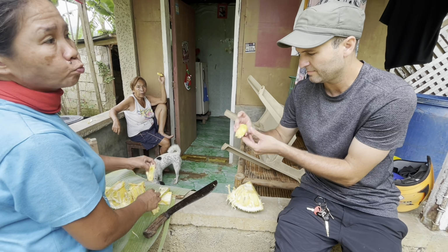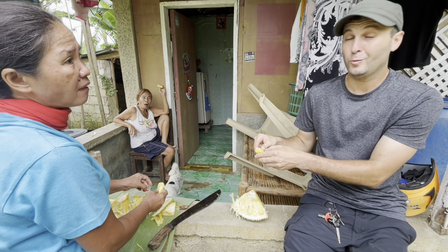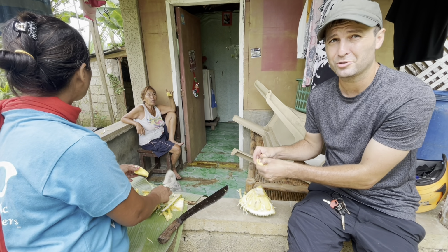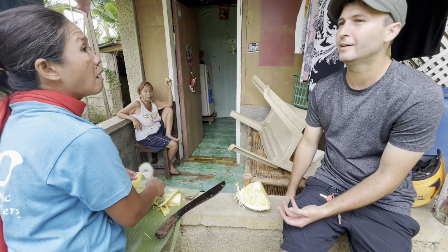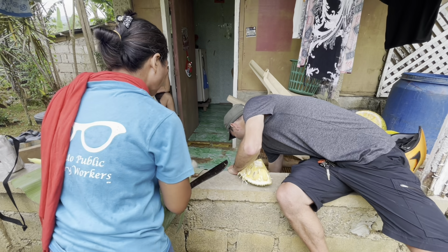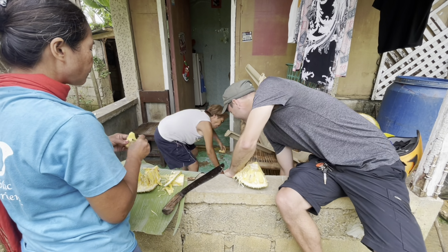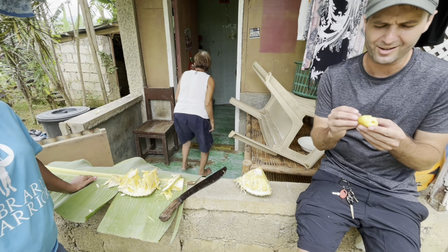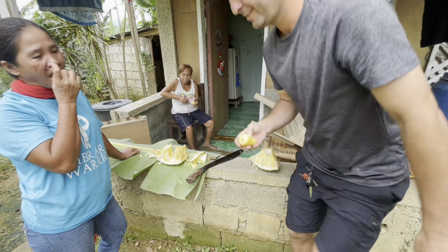Do you have jackfruit in the U.S.? Not where I live, in Michigan, but maybe down south. I don't spend a lot of time down south, so let us know. Oh my God. Every single time. It's sticky. Or slippery. Oh, more than the 4-second rule.